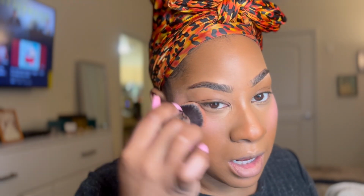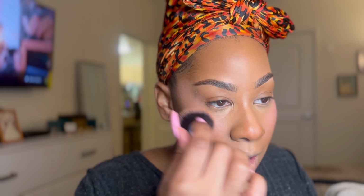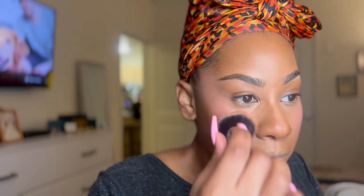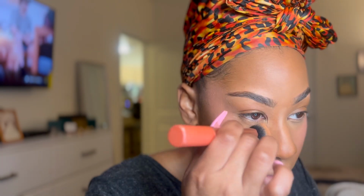And just blend that out. Mind you, this is not a blush, so it blends out a bit differently. This is the eyeshadow base, like a primer kind of thing. So this is going to blend out differently than a regular blush. And I just go back in with that same brush that we used with the concealer and blend it out so it's like a smooth transition in there. Okay, cool.